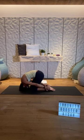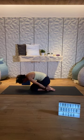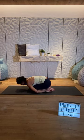Take 2 more breaths. And as you next exhale, release yourself into child's. Just rest your forehead down. And you relax your elbows into the ground. Few breathers here.